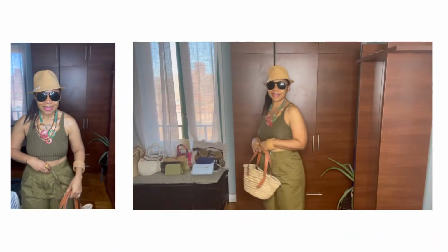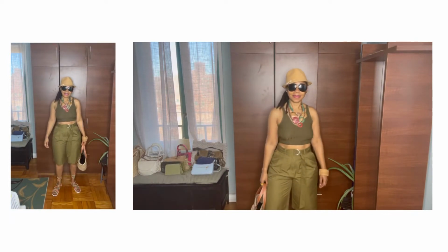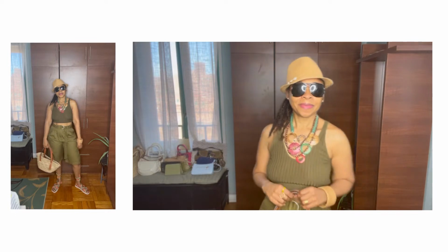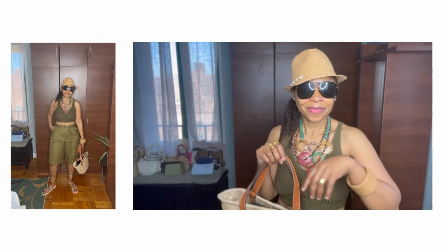It works, and I would recommend that you think about your pieces in a different way and the different ways you can wear them, just to make your closet work a little bit more and get more bang for your buck out of the pieces that you already have. I have never worn these pieces, for example, combining the bag and these accessories, but I'll definitely be doing this going forward.